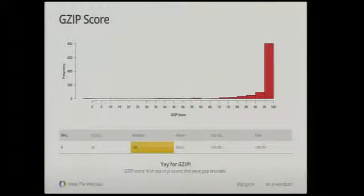The good news is, we heard about gzip. Turns out gzip is pretty well adopted by the WordPress community, which is great. It's a little bit misleading here. You see the median 100. That doesn't mean that everybody has gzip. If you look at these numbers here, there's probably 150 to 200 sites that don't have gzip enabled. So there's still some room for improvement. So definitely check out the instructions from some of the previous speakers for how to enable that.